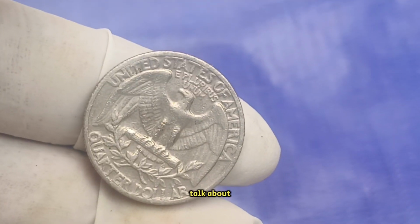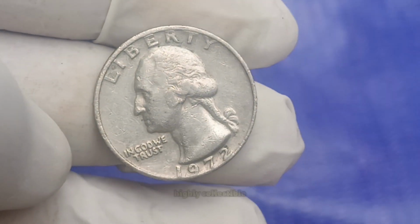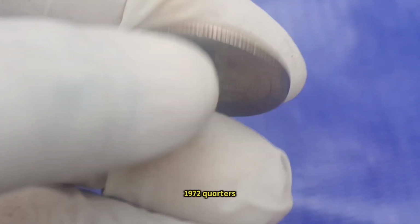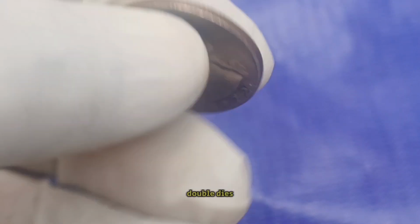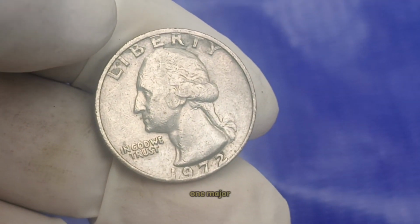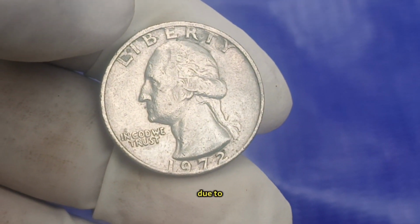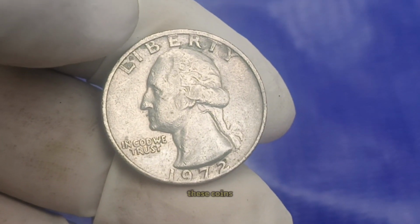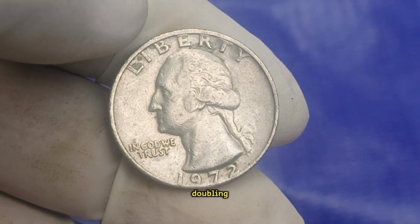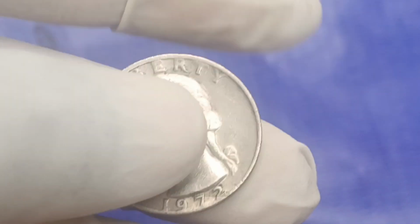First, let's talk about errors. Error coins are those that were struck with mistakes, which can make them highly collectible. Some of the most sought-after errors for 1972 quarters include off-center strikes, double dies, and planchet errors. Let's go through each. One major variety is the double die obverse, where the date or letters appear doubled due to a misalignment in the die. These coins are rare but can command a higher value depending on the visibility of the doubling. For example, a clear DDO could sell for a few $100s in good condition.